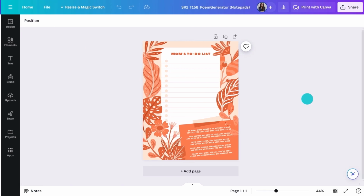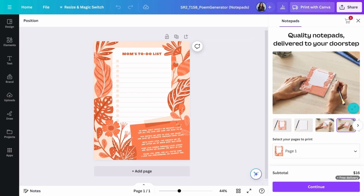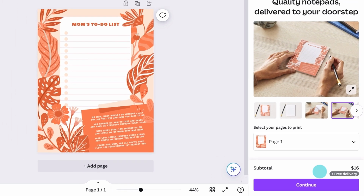And for Mum's notepad, it's a similar process. Use the preview to judge how big you want it. And really, that's a small price to pay to show Mum how much I love her. Oh, free delivery as well. And with every order, you plant trees with our one print, one tree promise.